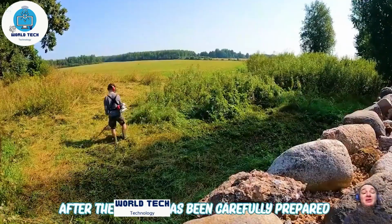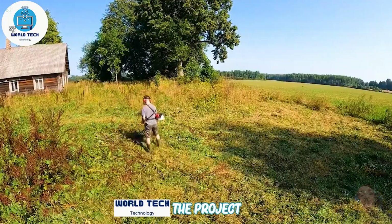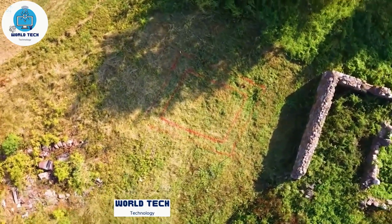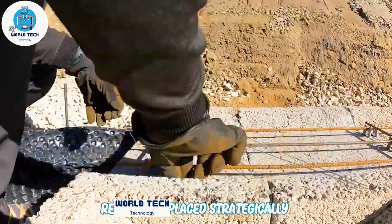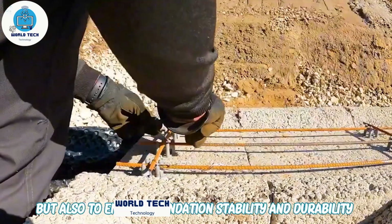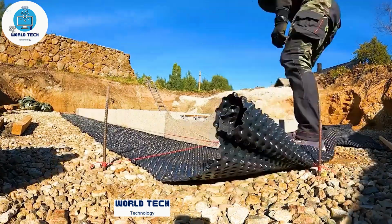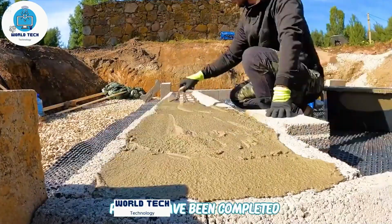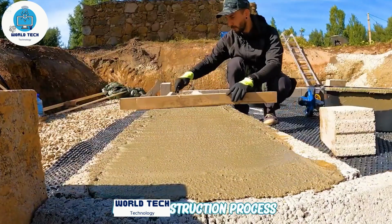After the ground has been carefully prepared, excavation work begins to create the foundation for the project. Rebars are placed strategically, not only to enhance structural integrity, but also to ensure foundation stability and durability. Once the formwork and foundation pouring have been completed, the foundation becomes solid, preparing for the next steps in the construction process.